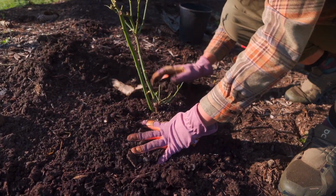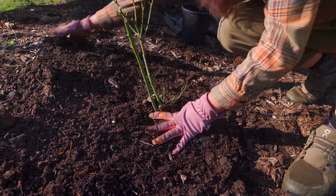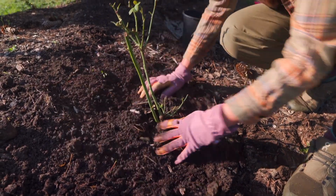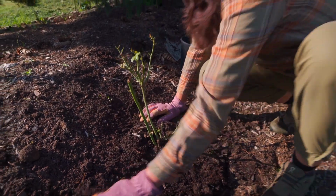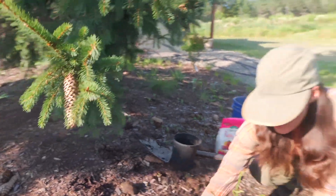This area didn't look like I heavily mulched it as much as some of the other areas. I'm gonna also water this in. Before you cover the hole, you could water it in, or you could water it in afterwards. I'm gonna water it in afterwards.